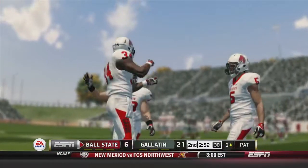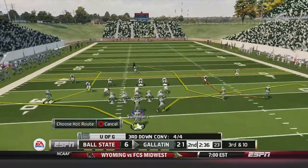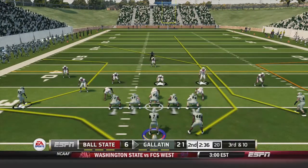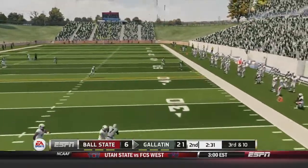So 21-7, 21-6. Yes, you're reading that correctly. They missed the extra point. So everything that Ball State could be doing wrong, they're doing.